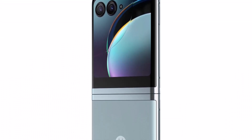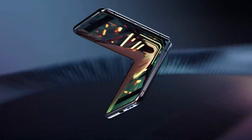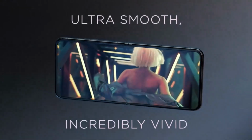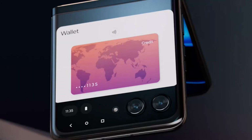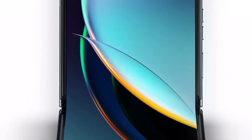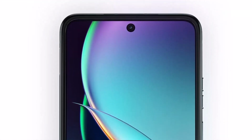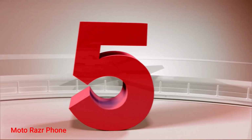There's no need to fool around with extra settings just to view all your favorite Android apps. And for those who are nostalgic for the original Razer from the early 2000s, Moto even included an Easter egg that features a retro UI. Unfortunately, its water resistance is much less substantial, as it's only rated to withstand spills or small splashes. Number 5. Moto Razer Phone.